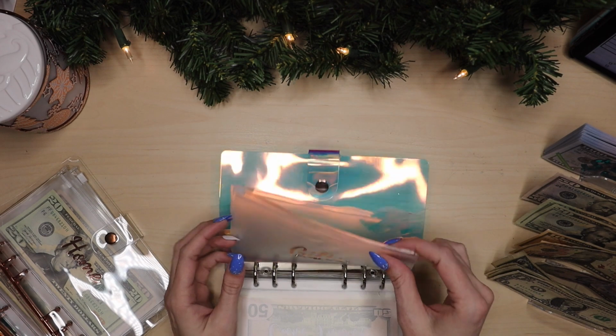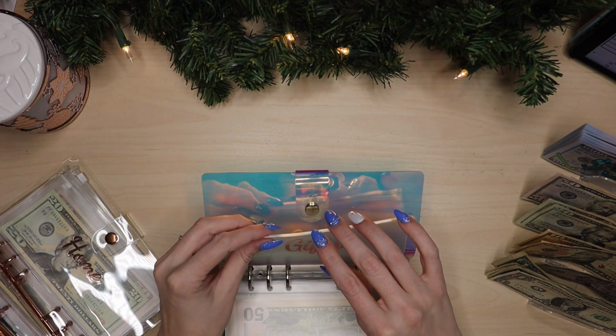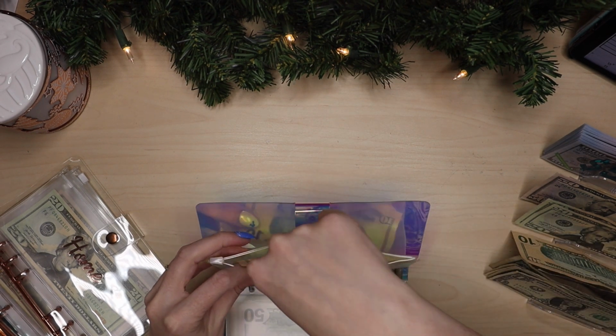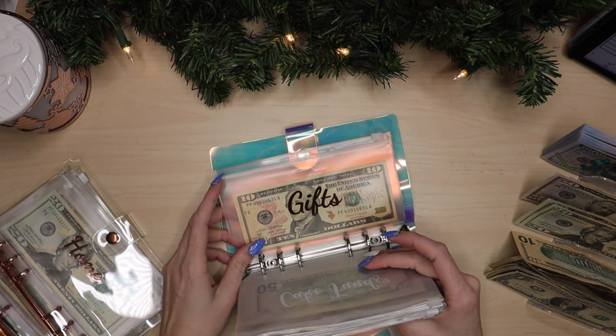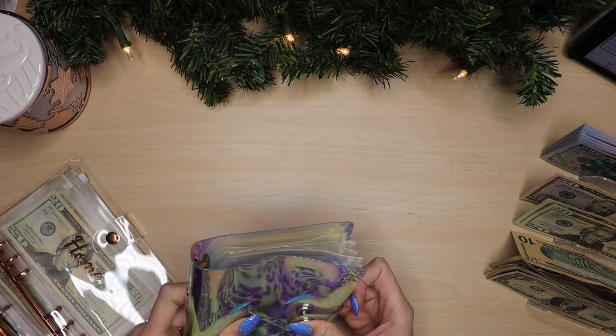And gifts, we are going to add $10 to gifts. I did use the gift money I had, plus I think a little bit more from some envelope, because my nail girl is getting married this weekend and I wanted to give her a little something. Okay, so $10 in gifts, so that is that envelope.